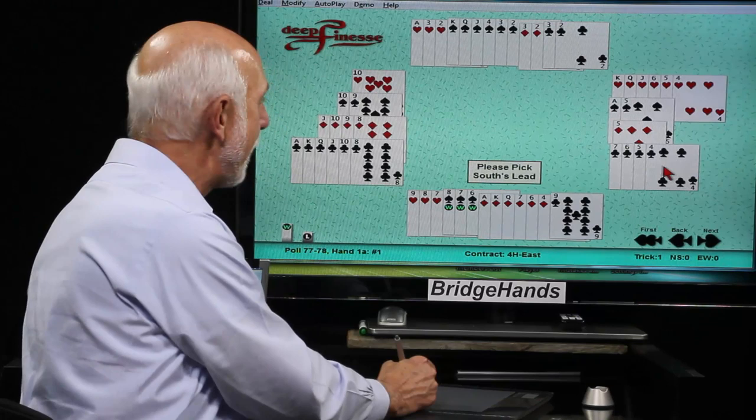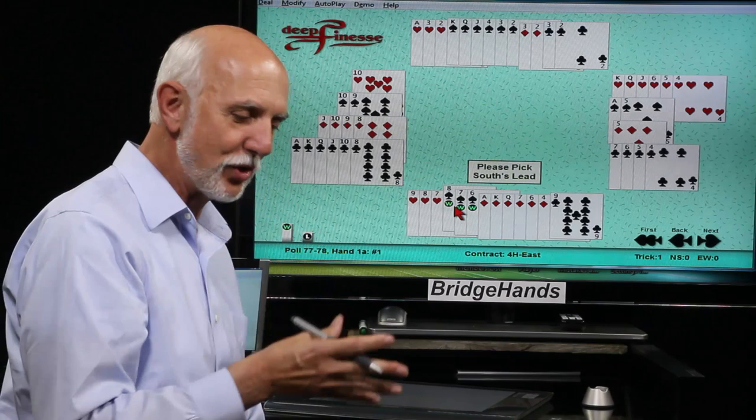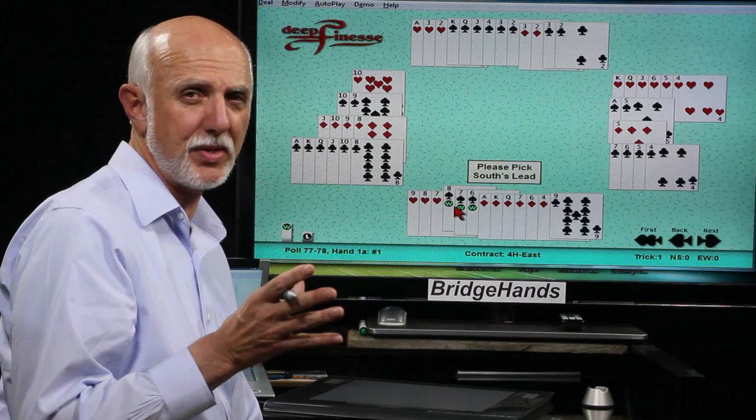If you go to four hearts, it takes perfect play on behalf of the defense with these holdings. May not be quite so bad at your table, but we just wanted to illustrate sometimes these leads can be critical, and they're not always easy to find. Okay, I hope that helps for hand 1A.